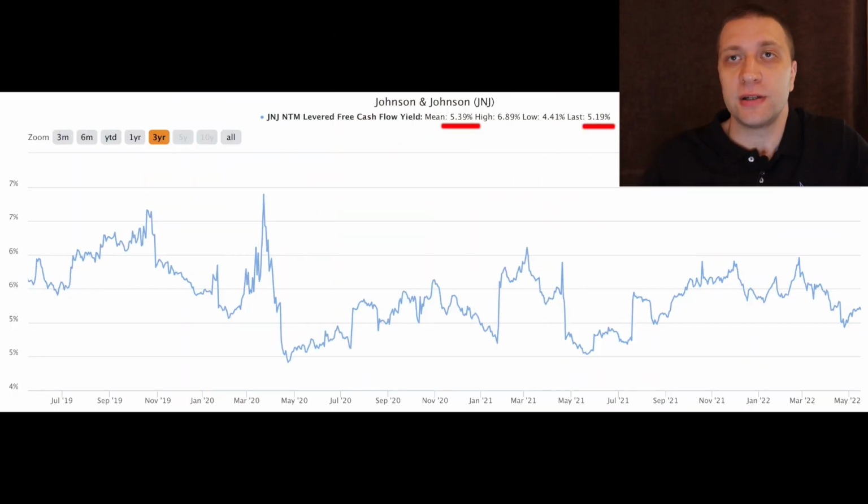If we look at the current free cash flow yield of Johnson & Johnson, we can see that the current or last free cash flow yield is 5.2%, while the average is 5.4%. So it is very close to its average free cash flow yield, so it doesn't seem to be undervalued or overvalued according to its own history.